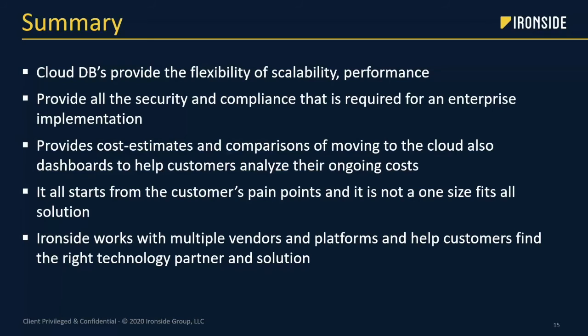But as I mentioned before, and again want to stress, customers' pain points are where it all starts. Without customers' pain points, these kinds of cloud implementations are not going to happen. And we at Ironside work with multiple vendors and partners. So we help each of our customers, whom we treat uniquely, find the right technology partner as well as a solution.